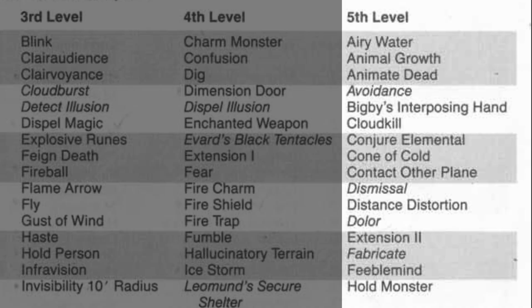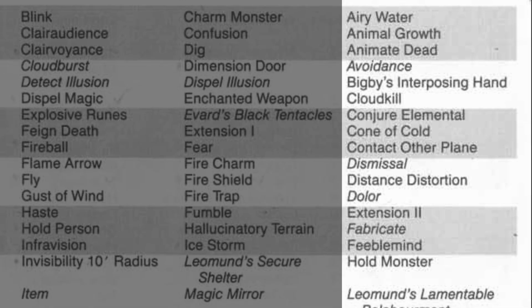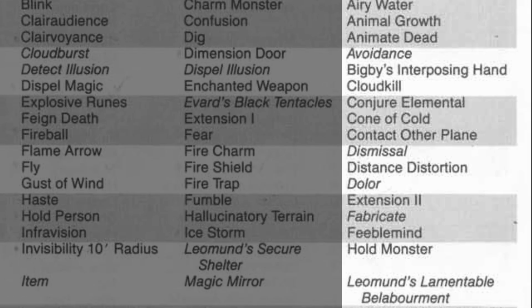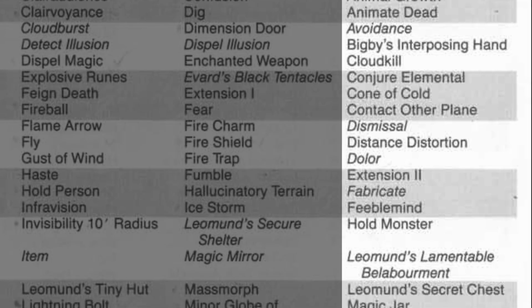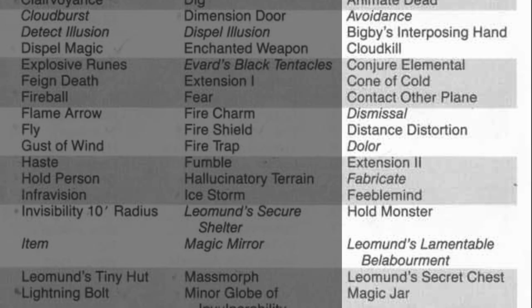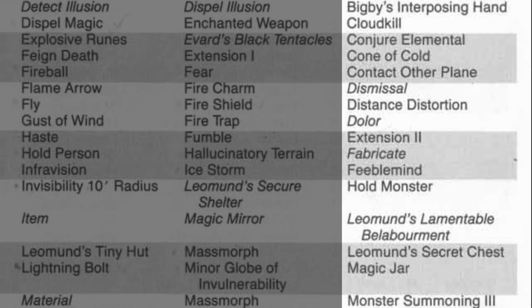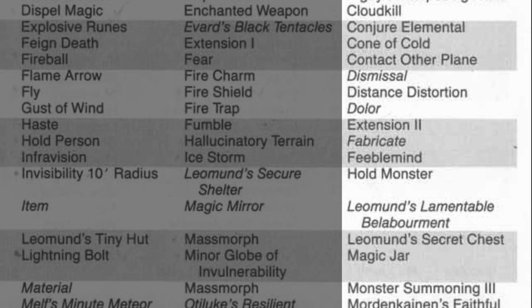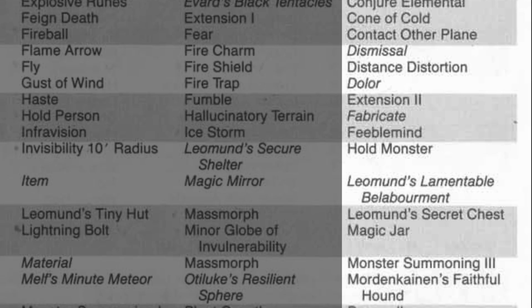Let us do a quick recap. Avoidance could be interesting, though I think you need to think about how you're going to handle certain situations. Both Dismissal and Dolor are spells for the kind of campaign I don't run. I'm a bit ambivalent about them because of that, but a lot will need to be thought about. Fabricate, I quite like. Few things you need to work out beforehand, but it has a lot of potential in a lot of different situations.